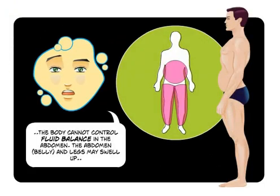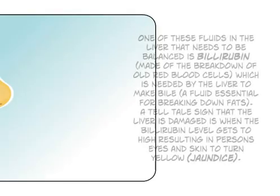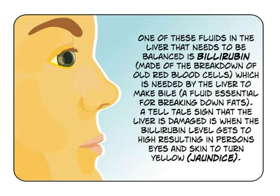The body cannot control fluid balance in the abdomen. The abdomen, belly, and legs may swell up. One of these fluids in the liver that needs to be balanced is bilirubin, made of the breakdown of old red blood cells, which is needed by the liver to make bile, a fluid essential for breaking down fats. A telltale sign that the liver is damaged is when the bilirubin level gets too high, resulting in the person's eyes and skin turning yellow, jaundice.